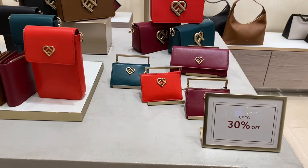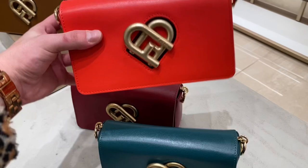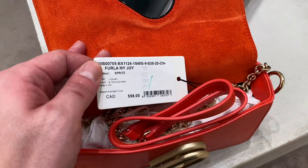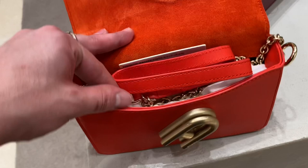And then here we have 30% off the Furla My Joy. I do like this one as well, because I like the turn lock, because it reminds me of another brand. $598. I wouldn't mind adding this to my collection.